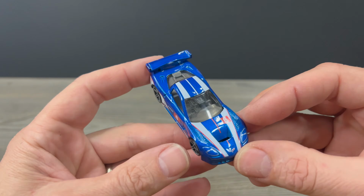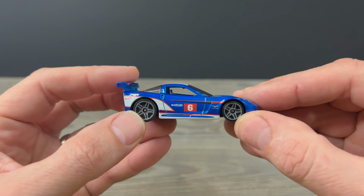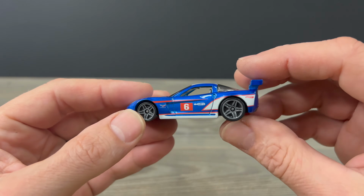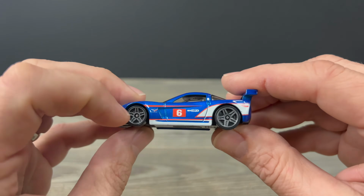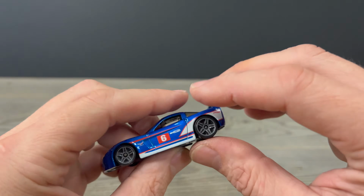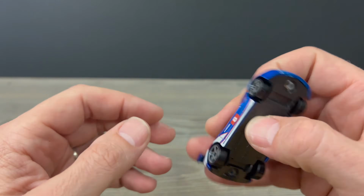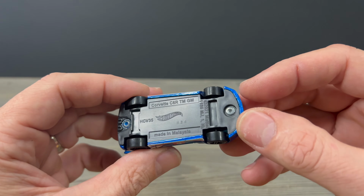You've got a lot of red, white, and blue tampos going down the top and the sides of the car. It does have the PR5 wheels front and rear. Metal spoiler in the back, number 6 in all of the window plates on the car. Do have the Corvette badge on the hood and on the sides. Nothing in the rear for tampos, nothing down below the hood in the front. Clear window glass, gray plastic interior, and this has a metal body with a dark gray plastic base.